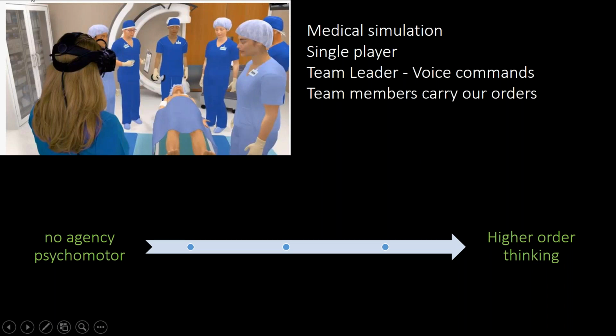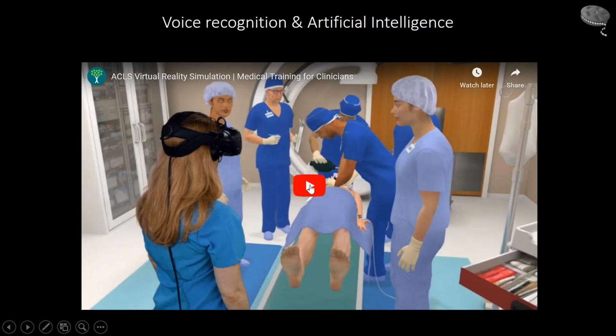So this is a program by Health Scholars, and it's a single player medical simulation, and it uses voice recognition and artificial intelligence. So you can see a student in the left-hand corner there who's wearing a headset, and she just basically speaks to all the animated characters and gives them orders. So let me just play a quick video of this.